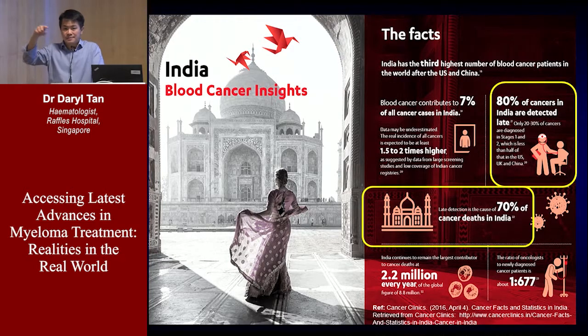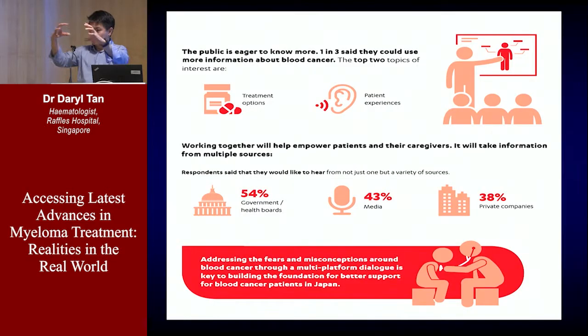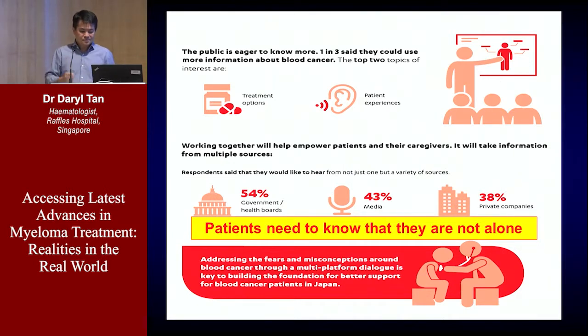So something like this is very useful because it gathers all myeloma patients in one single room. You know you're not alone. There are also other multiple myeloma sufferers like you. So by having unity or strength, we could actually do a lot.